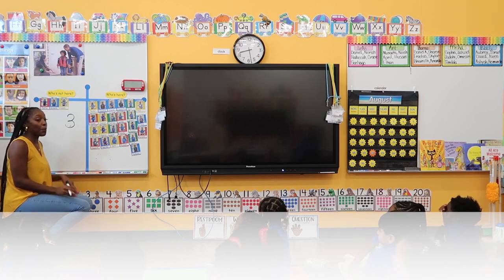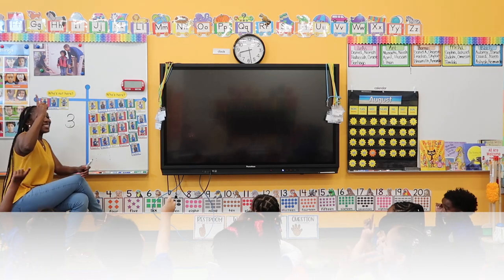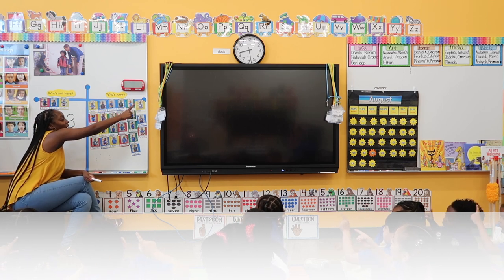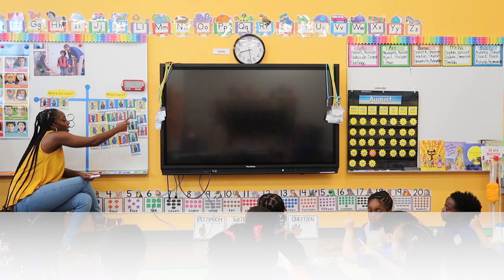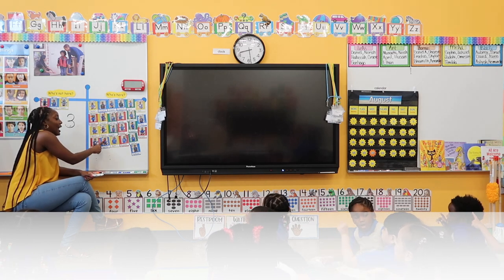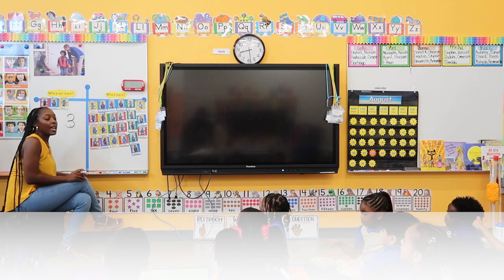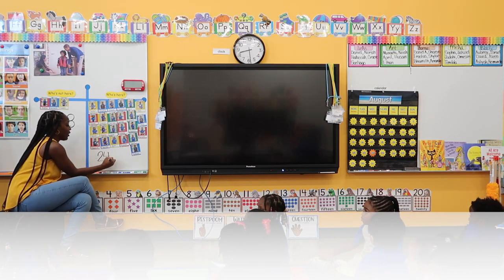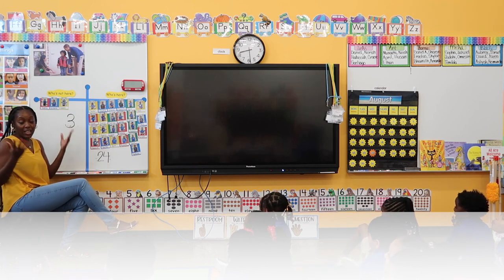Now let's count how many people are here today. Fingers ready? Yes. Ready? Let's count. One, two, three. 24. How many people are here today? 24. That's a 2 and a 4. You already knew 24. Good job. So 24 kids here today.